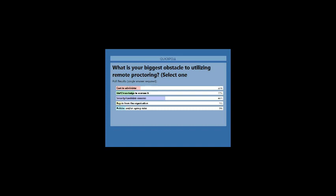with 46%. Coming in second was cost to administer at 23%. The next one down was staff or knowledge to oversee the process, at 17%. Next was policies and/or agency rules with 9%, and bringing up the rear was buy-in from the organization at only 5%.